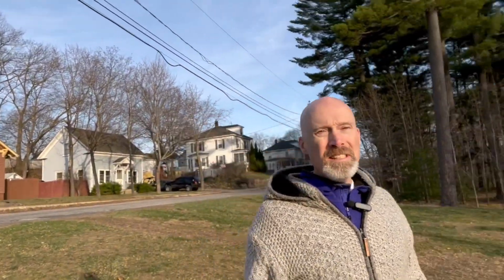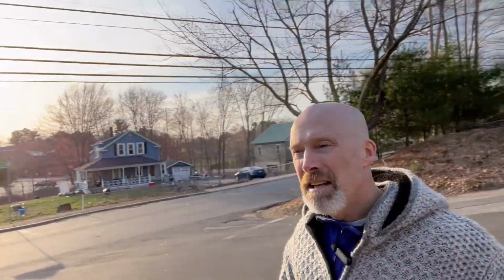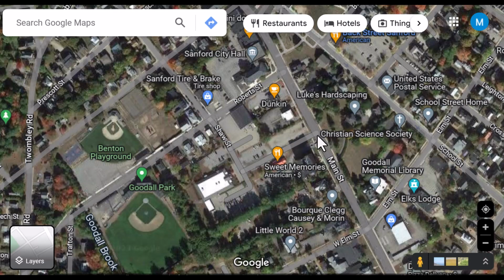Because right up this hill behind me, that's going to take you right to downtown. So you're really right in the thick of it in this area. Okay guys, based on my walk, I thought this was a great opportunity to talk about what's available in the area at a short distance for a walk.